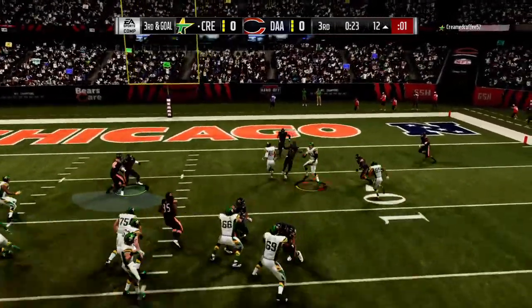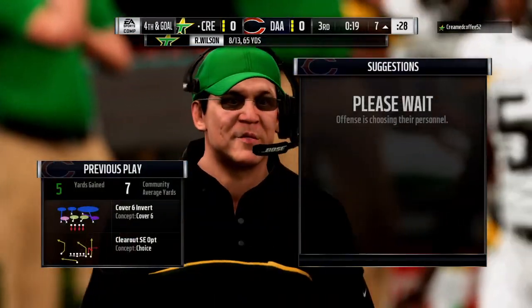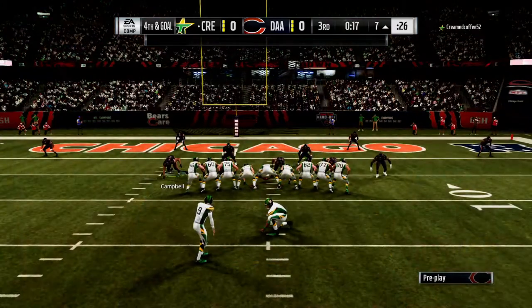They snap it at 1. Now Wilson. That's complete right around the 8. And here he'll get it down to the 7. A gain of 5, but not enough. Leads to a 4th and goal.